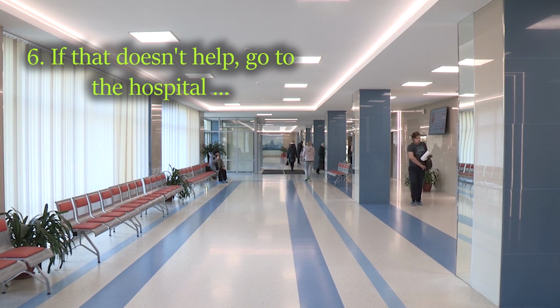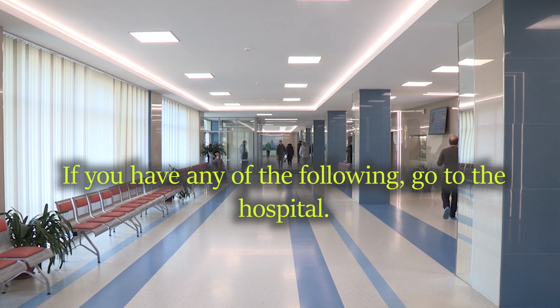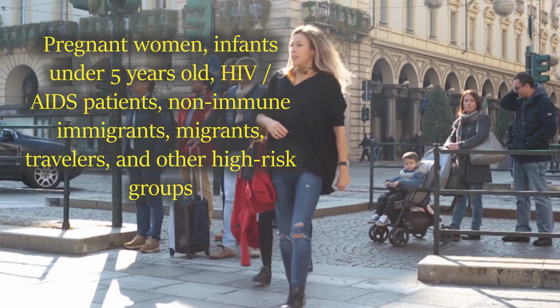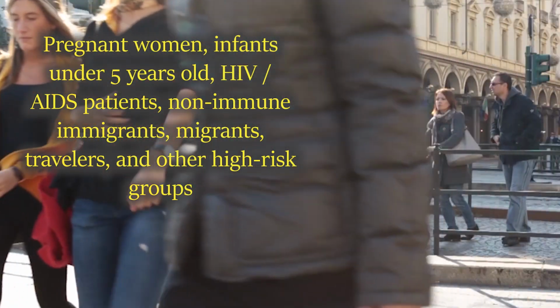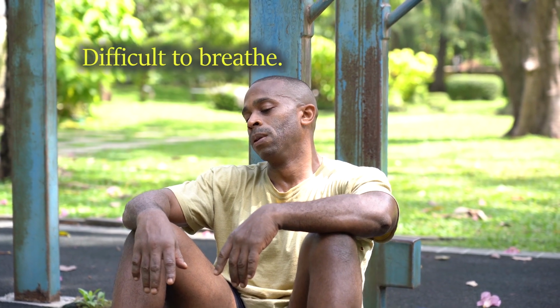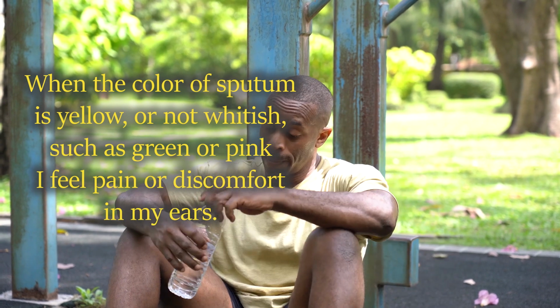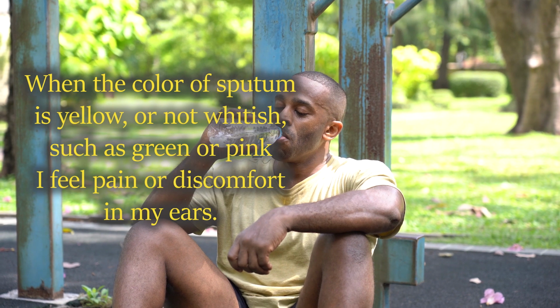6. If that doesn't help, go to the hospital. If you have any of the following, go to the hospital. Pregnant women, infants under 5 years old, HIV/AIDS patients, non-immune immigrants, migrants, travelers, and other high-risk groups. Difficulty breathing. When the color of sputum is yellow or not whitish, such as green or pink. I feel pain or discomfort in my ears.